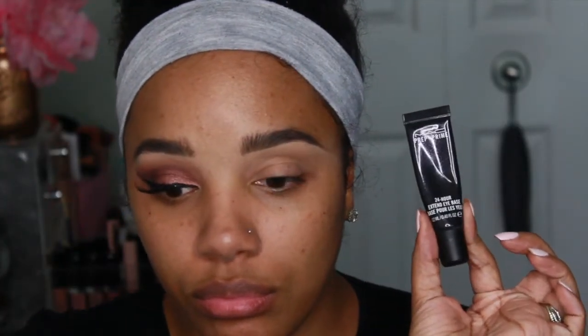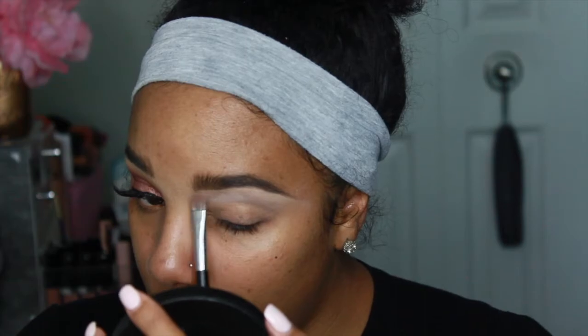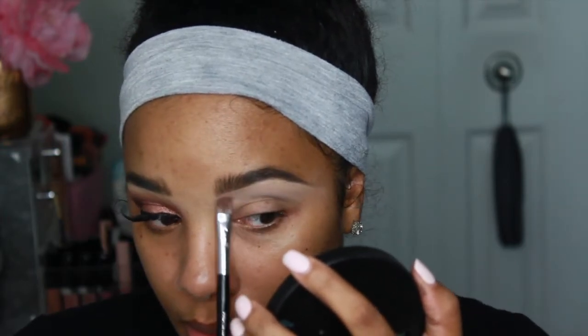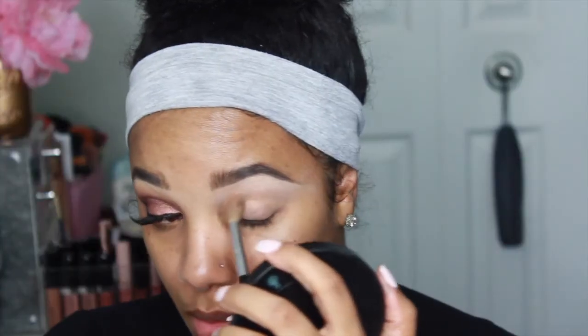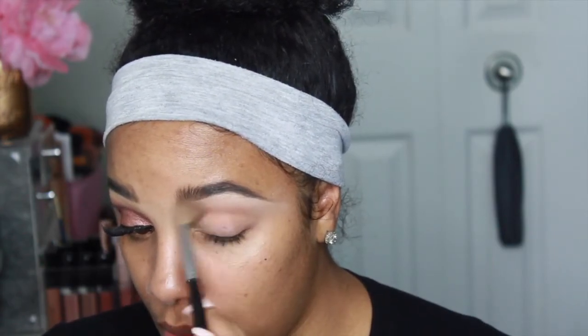So I went ahead and did one eye and my eyebrows off camera. I started by, why can't I talk? My base is the MAC 24-Hour Extended Eye Base, and then to set that, I'm using the shade Tempura. I really like this shade as a setting powder. I set from my brow to my crease area, and then I go in with this fluffy Sephora brush. It's the number 10 Pro Crease Brush and the shade Orange Soda, and I'm just going to very messily blend this into the crease area.